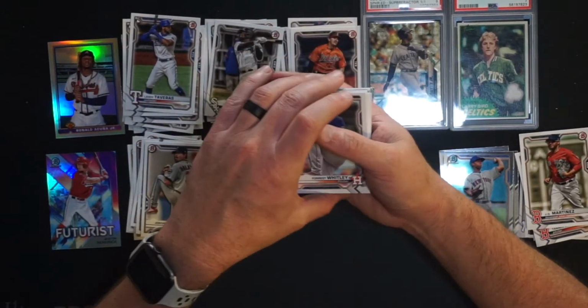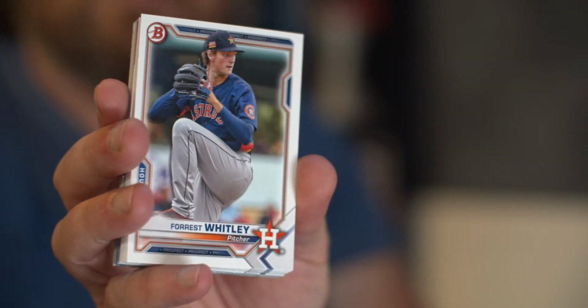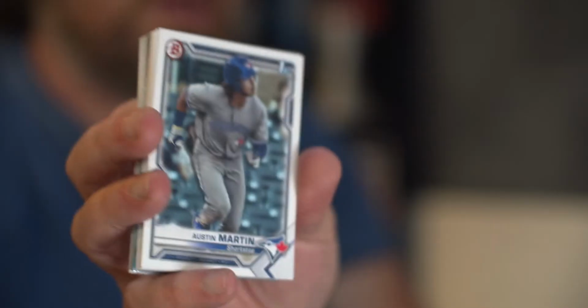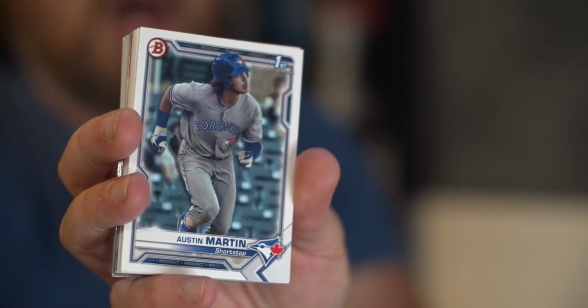We have ourselves Forrest Whitley for the Astros for the prospects. He's right around the corner. The guy's been a prospect for a while. Forrest Whitley. Austin Martin, nice. Yes, it's paper, but this is the guy you're buying this for right here. I want to say 5th overall to the Blue Jays or 7th.